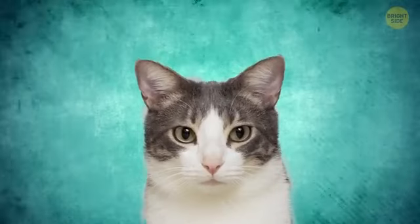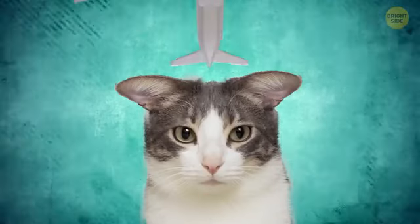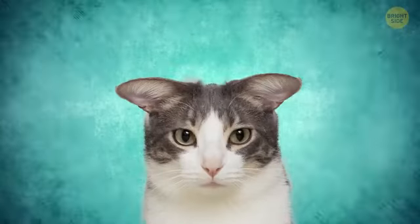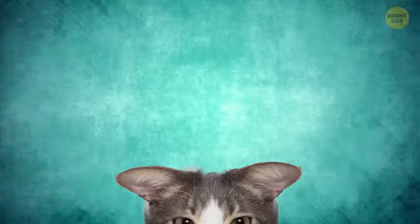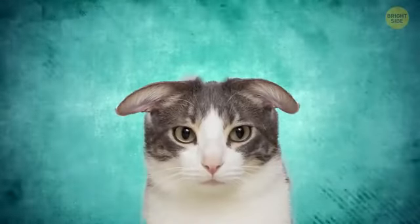If the ears are rotated to the sides, sort of like airplane wings, or angled backward, your kitty must be really stressed or afraid of something. Ears held low or rotated to the sides could be a sign the cat is sick, so watch out for those.